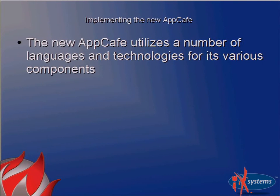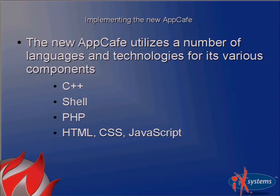So the way we're doing that in the new AppCafe is we're using a bunch of different languages and technologies. Some of this may be changing in the next year. We're considering this our experimental first run to see what we could do in this arena. So of course we're still using C++. Again, I'm a Qt guy, I'm a desktop guy, so I like C++. I do a lot with shell though, so most of the backend is shell. Everyone groans when I say PHP. Yeah, that's probably one of the things that will go away in the future, but I knew PHP, so we started with that. And of course, a variety of HTML, CSS, and JavaScript to do some of the interactive elements on the website.